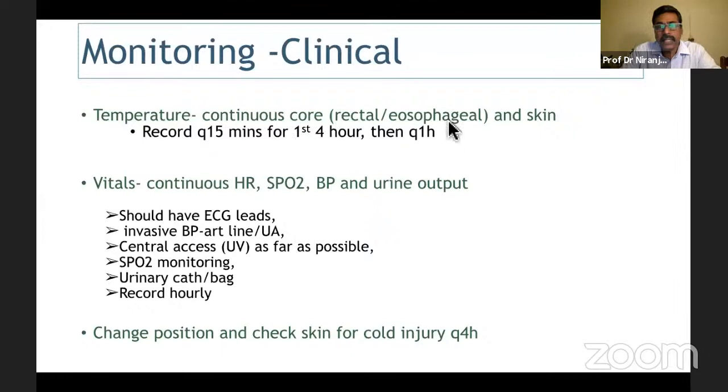Normally what we would do is continue to record until about 96 hours. Vital signs need to be monitored continuously: heart rate, oxygen, blood pressure, and urine output. So we should have ECG leads. You should have invasive blood pressure monitoring with an arterial line. This is what we advise.